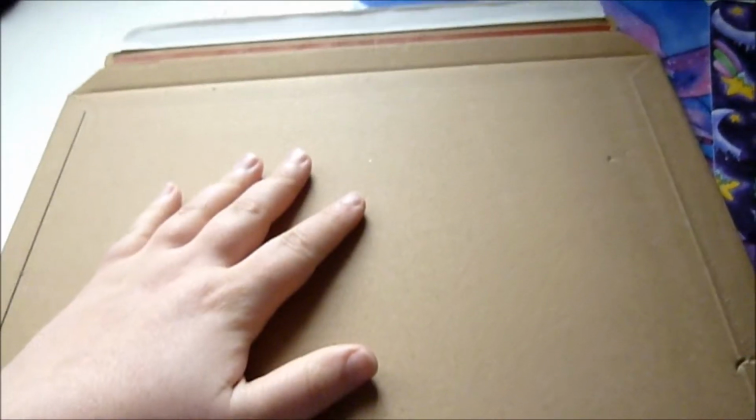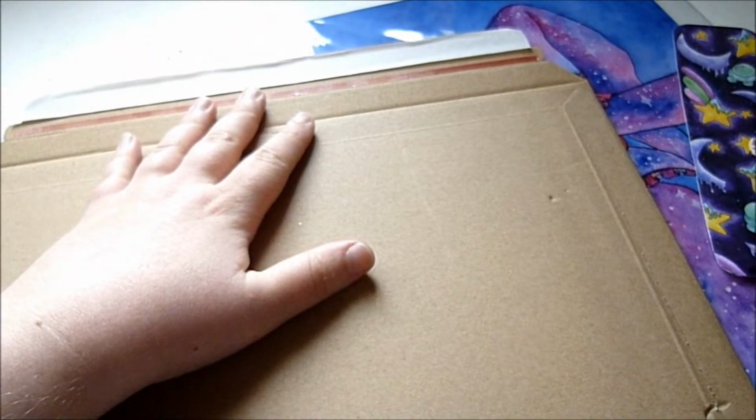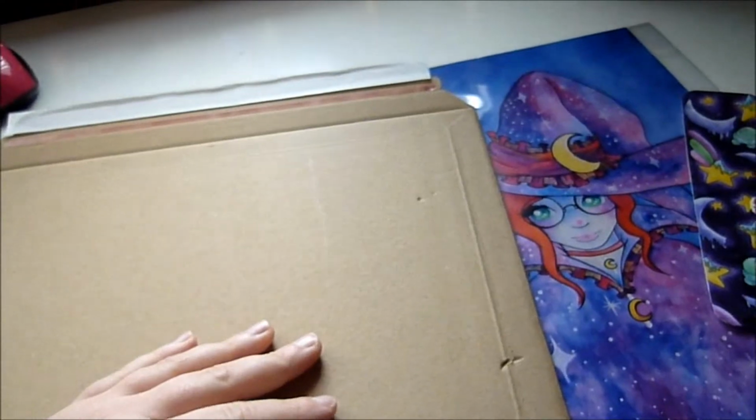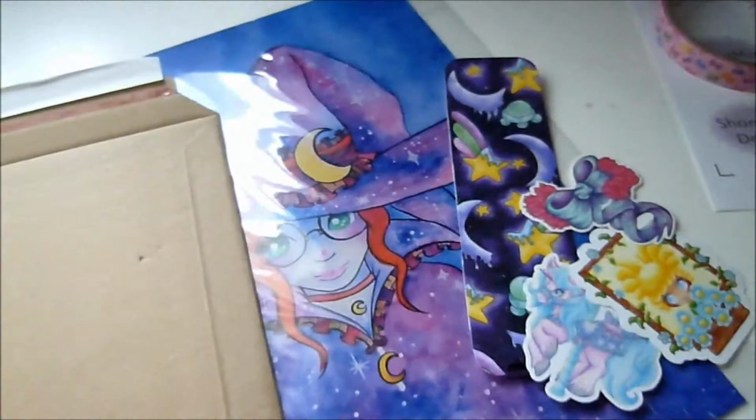I tried bending it with both hands. I forgot you can't see that. But yeah, they do seem quite tough. So hopefully this will be perfect. And I have small ones as well, to fit 5x7 prints. So I'm hoping this is a better option, because it looks more professional than stuffing a bunch of cardboard into a bubble envelope. So I'm going to package this up and it'll be ready to post out tomorrow.